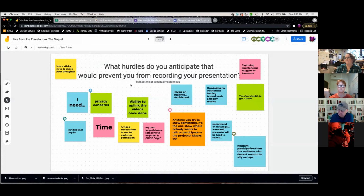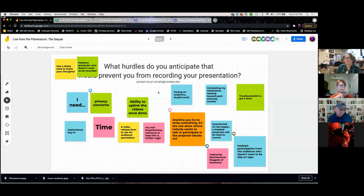At the most basic level, when I did my recordings, it really can be fairly easy. It's as easy as setting up a camera on a tripod, giving the audience a heads up and saying, I'm recording this for educational purposes. If anybody has concerns about that, let me know and I can blur your faces and things like that. It really didn't take a lot of prep work or a lot of other preparations for the recordings that I did.